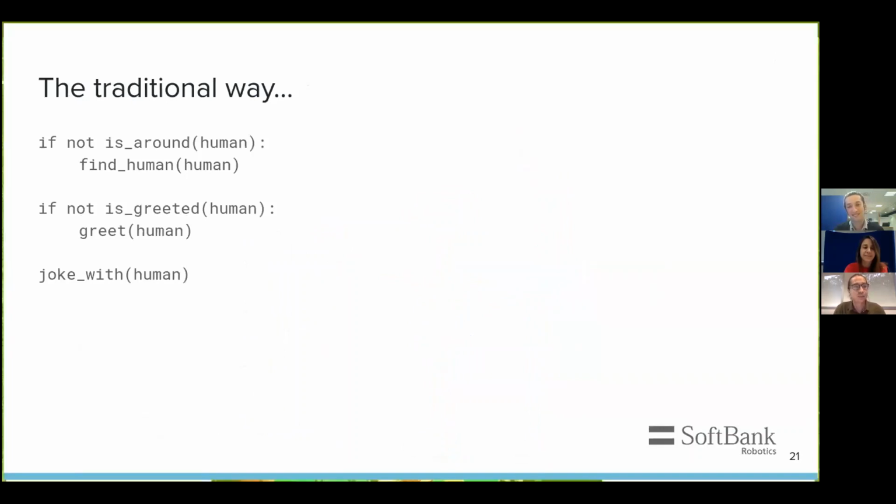If we were to do this the traditional way, it would look something like this in pseudocode on the left. We first check if there's a human around. If there isn't, we find them. Then we check if they're greeted. If they're not greeted, we greet them. And then finally, we joke with them.